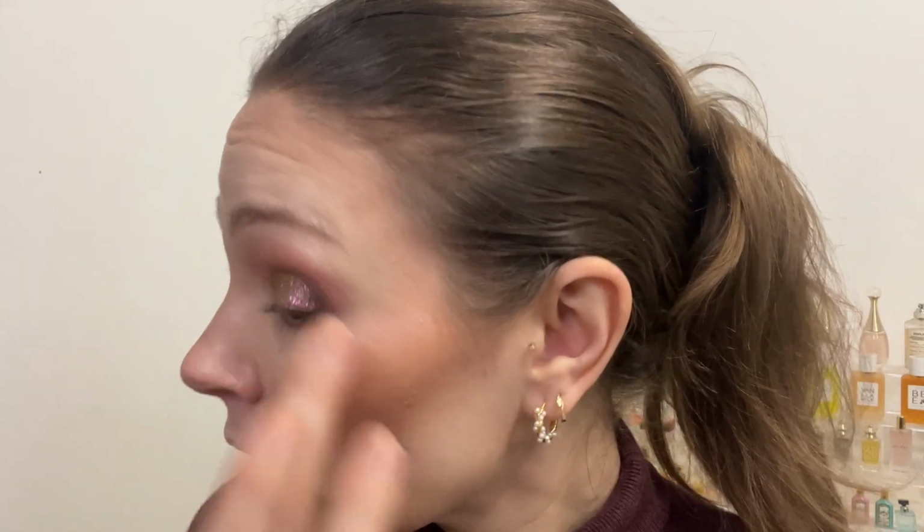Like the shift is very strong on my eyes, and that's surprising. I don't know if this is a multi-chrome, like I'm really just seeing a pink to gold. I'd have to look at the description, but it is very clear.